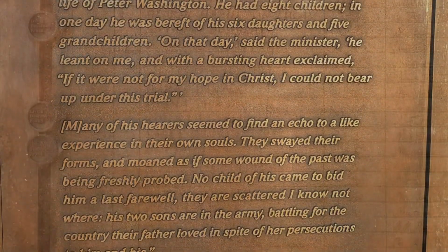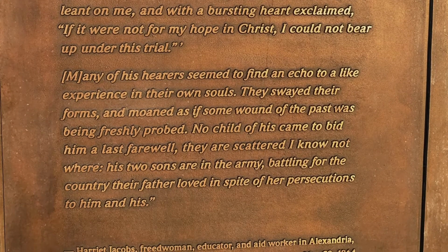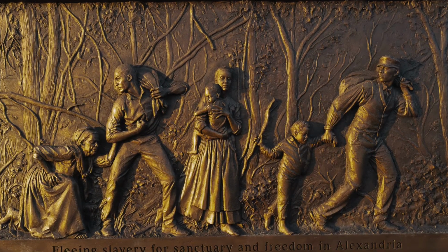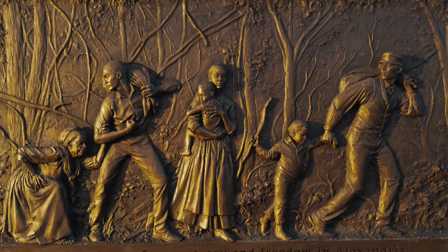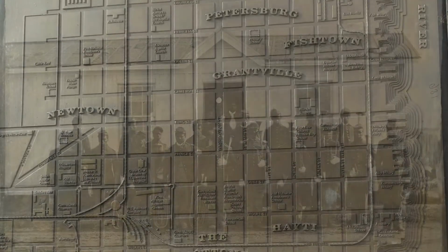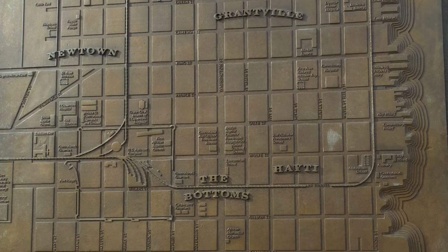The structure of the memorial also features historical details and reliefs representing the lives of the African Americans in Alexandria during the Civil War. One relief shows men, women, and children escaping from slavery. After reaching Alexandria, many would go on to live in crowded and unhealthy conditions. They found work with the Union Army and other employers as laborers, dock workers, laundresses, and nurses. A map shows the neighborhoods they built in Old Town.